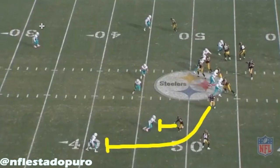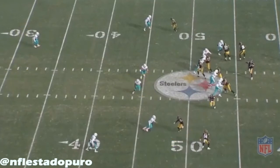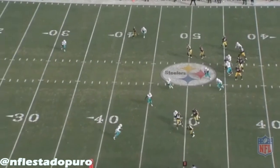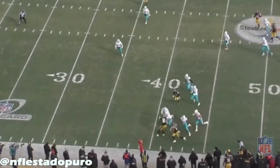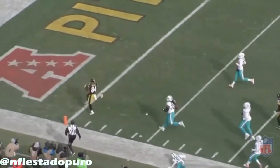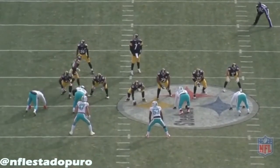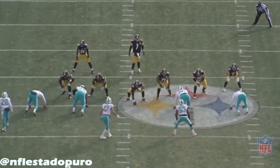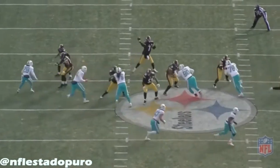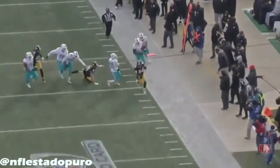Brown is going to be patient to let that block develop. This safety is too far away from the play to get to the football. And this linebacker, Janoris Jenkins, is going to miss the tackle. So all of that combined with Antonio Brown's abilities as a return man and his good running are going to make the rest to transform this 4 to 5 yard play into a 50-yard touchdown. We see Kiko Alonso tries to adjust his partners, but they're not ready, and Antonio Brown's greatness makes the rest.